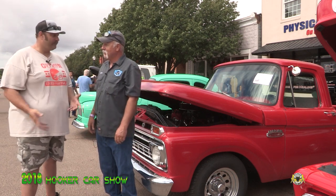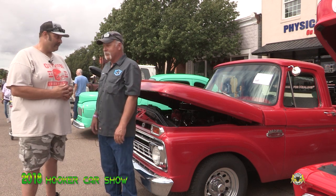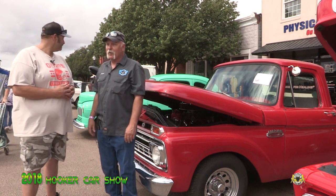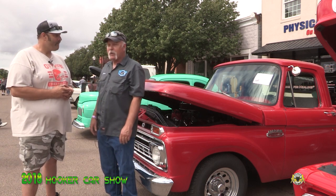So frame off, from the ground up, done. Every nut and bolt has been painted. My hat's off to you, my friend, because that is a job. A lot of it I've done by myself. My son's helped me some. Friends come over and help me with the heavy stuff. Sure.